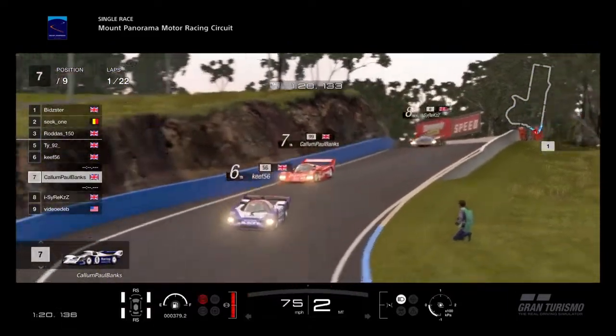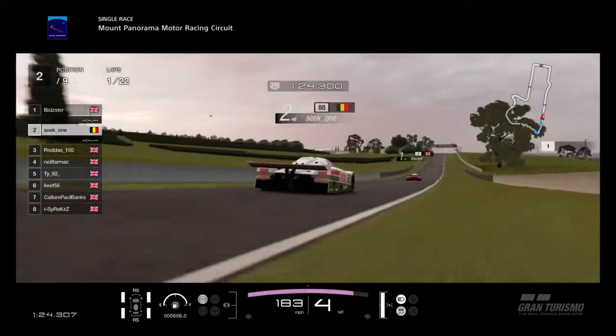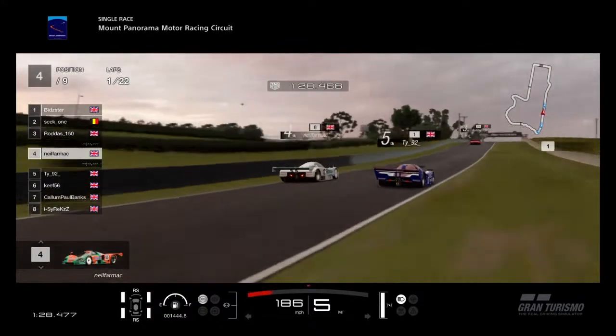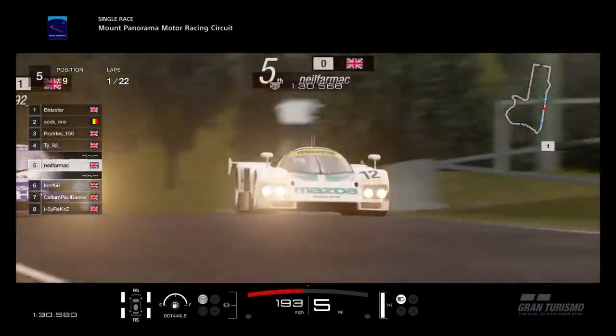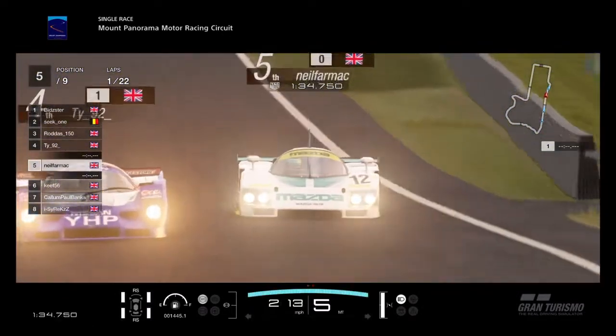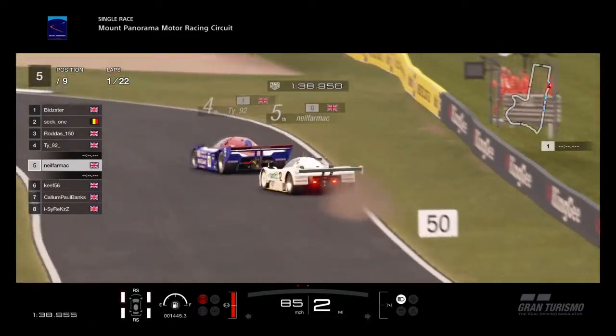So Callum making up places here as we go into the Forest Elbow and out onto the straight. It's Bidster in the lead with Seat 1. They're further up ahead with Rodders in 3rd. They've got TY and Neil side by side down towards the end of the Conrod straight. The Nissan overtaking the Mazda with weight on. So the Mazda's got weight on in this, remember, as we brake down into the corner at the end.